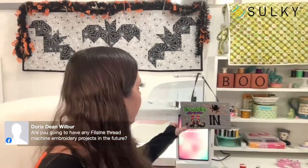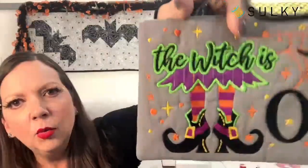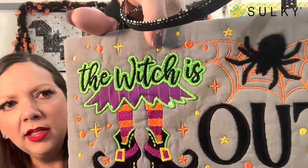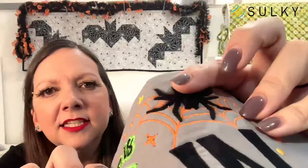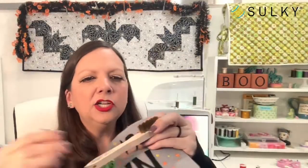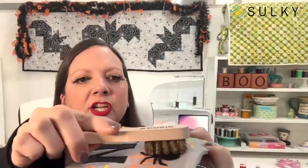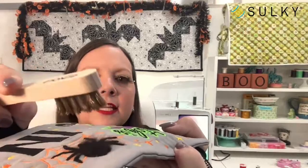Doris says, are you going to have any Filaine machine embroidery projects in the future? Absolutely, of course. We can't forget about Filaine. Filaine was actually used to create the little spider in our Witches In, Witches Out reversible wall hanging. And as you can see, the Filaine turns our spider into this 3D fuzzy little guy because we brush him with our Filaine wire brush, giving him texture and dimension and giving him this faux fur look. You see how fuzzy our spider gets?